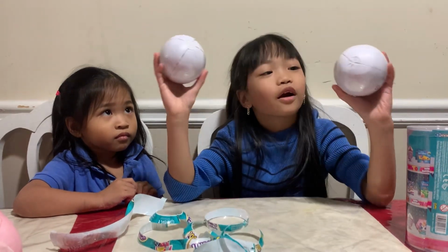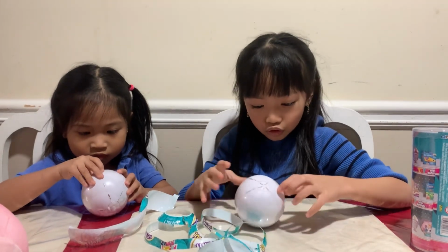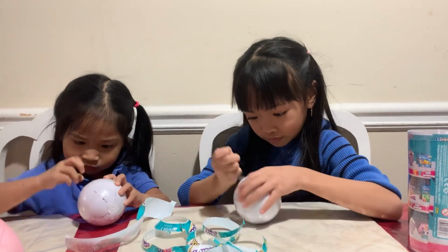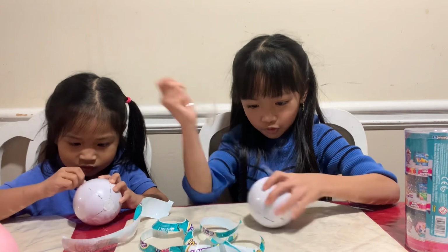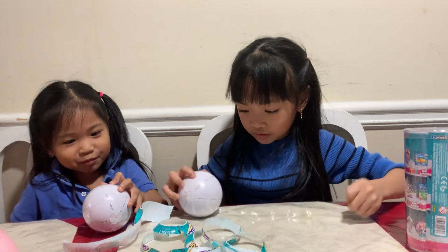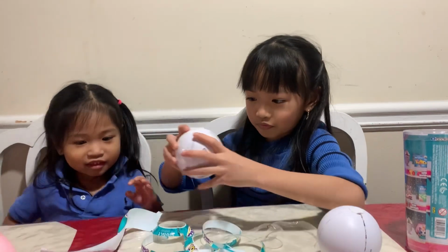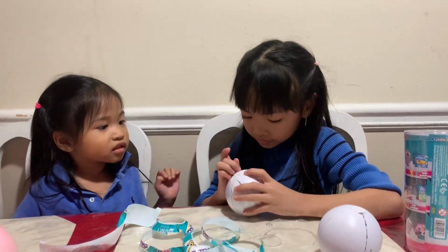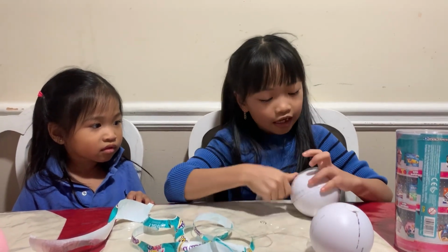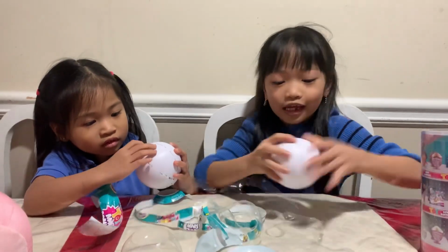Okay, so we got our mini brands open, and now let's take out the thing. So the thing. It's called a plastic diaper. Okay. Ooh. What's the thing? Okay, so we're taking out the plastic, and then I hope we get one of these mini brands right here. So let's take out this.